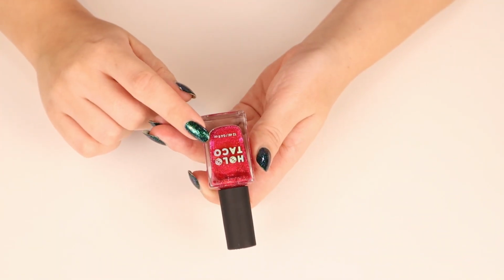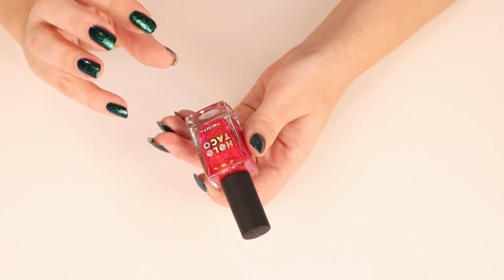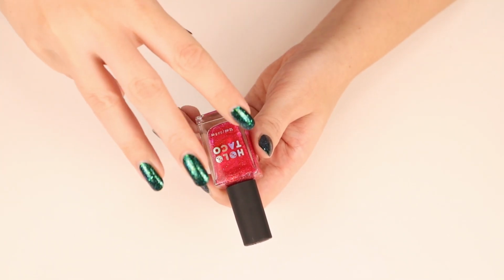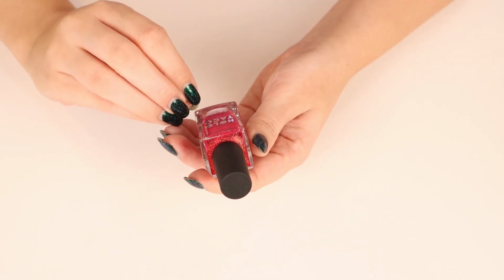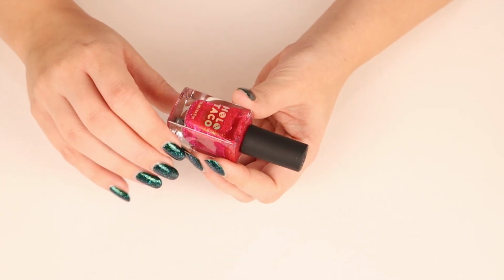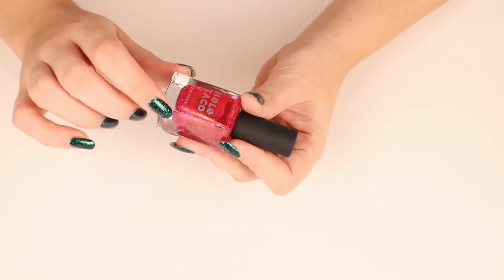We have here Holo Taco Private Villa. This one has, what's this called again? Reflective pigment in it, where if you put light on it directly, you see a reflect and it looks like it's glowing. This one looks more pink in the bottle, but then it turns more red on the nails. This is not my favorite because it looks so different on the nails than you would expect from swatches or from looking at it in the bottle, but I am going to be keeping it for now.